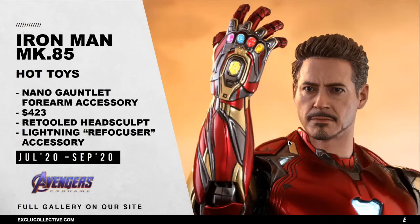423. Yeah, it's pricey. So just to run through the basics, we are obviously just talking about the gauntlet in this section here because obviously this figure has been shown off before. So the gauntlet was recently revealed. It was previously teased as an additional accessory coming, so we all knew what it was after seeing the film. Obviously, alongside the gauntlet, there is the retooled head sculpt that you can see there, and also one of the most standout features of the figure is the lightning refocuser accessories, one of the nano backpack items essentially. So this is a July to September of next year release, so still quite a ways off.